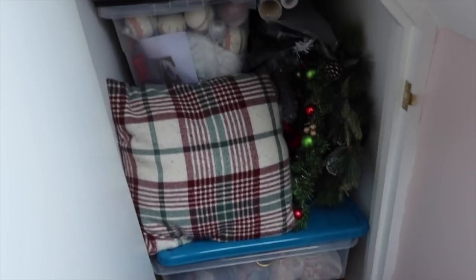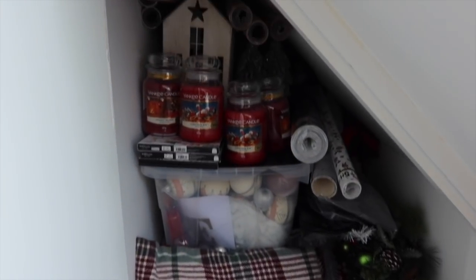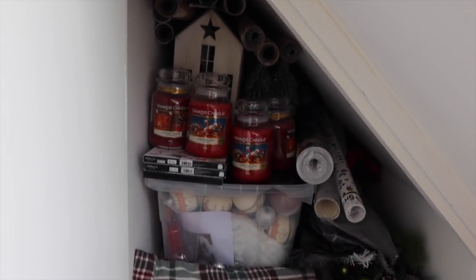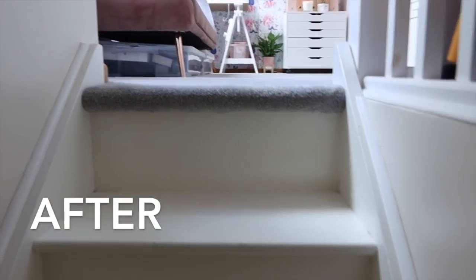And in here, this is Christmas. It's a bit dark, sorry. This is all our Christmas decorations. So this is only open once a year, and actually quite neatly organised. So Christmas and wrapping paper for birthday presents. So we just shut that. Bye bye Christmas.